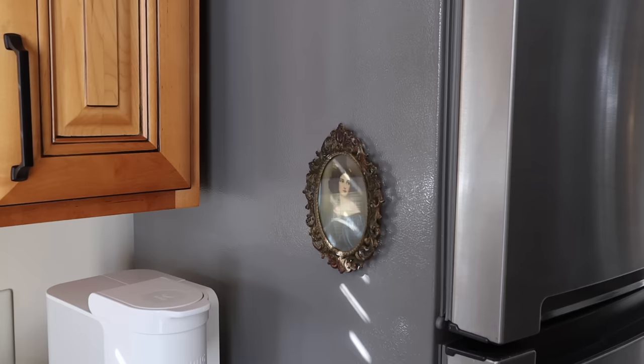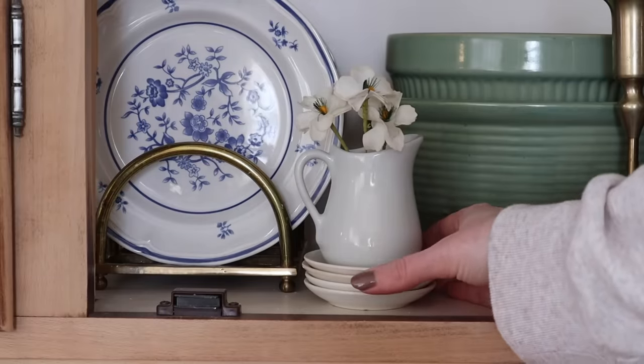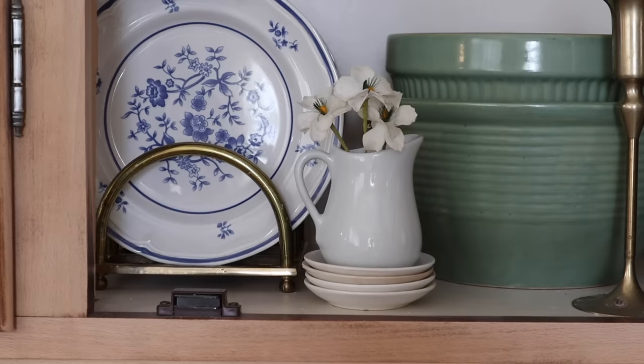And then I'm also going to share with you how I used this tiny creamer in my hutch along with those butter pats. And then we're going to move along, and I'm going to share with you how I redo these little frames.